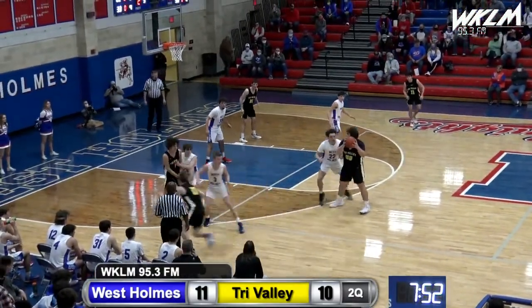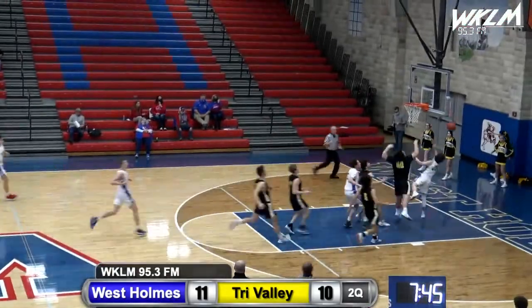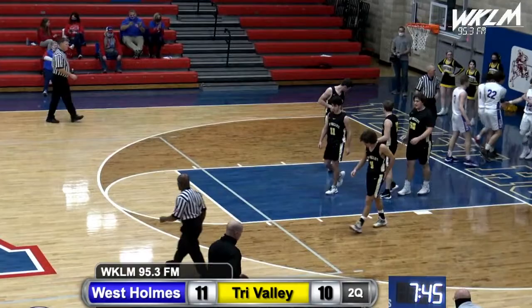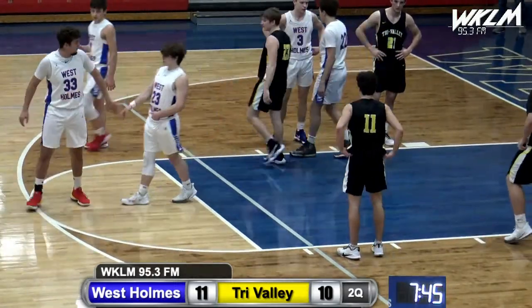Tri-Valley basketball to begin the second quarter. Kaden King has it out top. His pass goes left wing and is stolen away by Peyton Miller. Miller on the fast break to the bucket. His layup is going to be blocked by King, but he gets called for the foul. And that'll be the first team foul on Tri-Valley, and the first personal, of course, on Caden King. And 2 free throws for Peyton Miller.